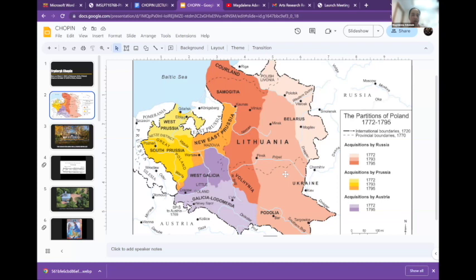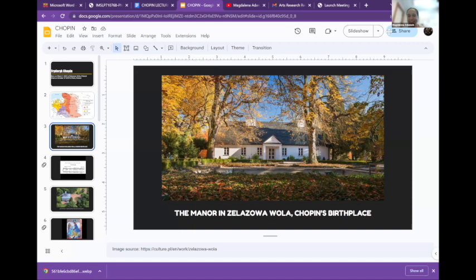So one of my slides was here. This is the manor house, the place where he was born. It's called Żelazowa Wola. It's his birthplace. It's not that far from the capital of Poland, Warsaw.